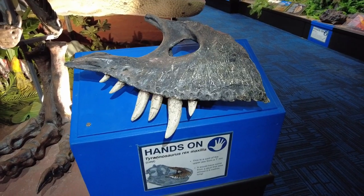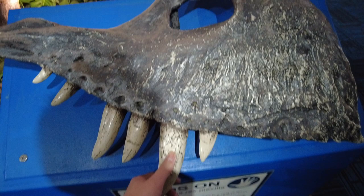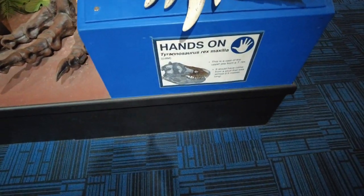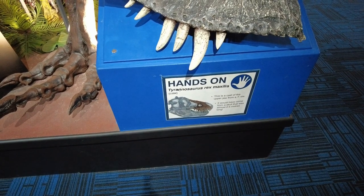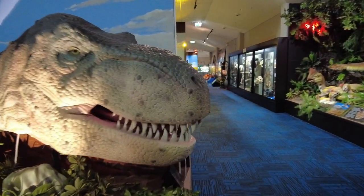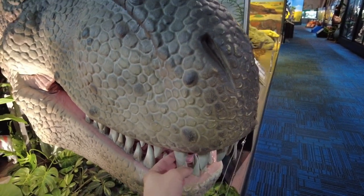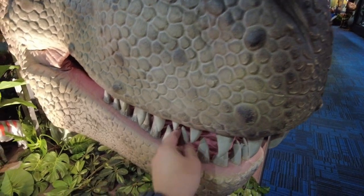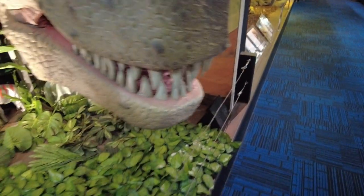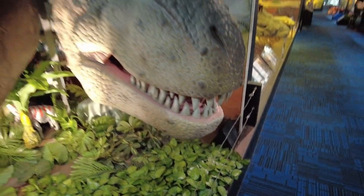This is the cast of the upper jaw of a T-Rex. Wow. That would have come from a skull that was almost 2.5 meters long. So look at that. Oh, hello, my friend. How are you today? I mean, is this a museum or is this a horror show? Who knows? I just love it. The animatronics here are pretty cool. Yeah, they're very nice. I respect that.